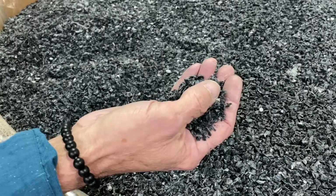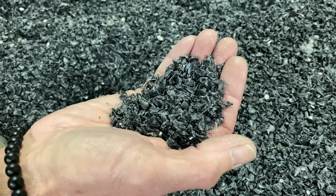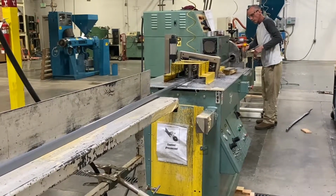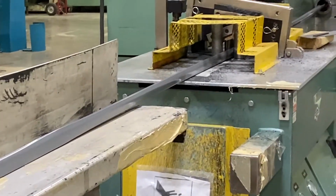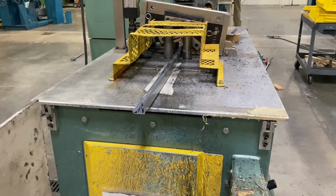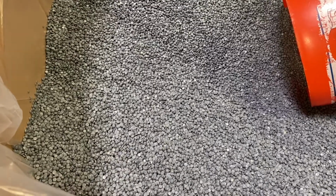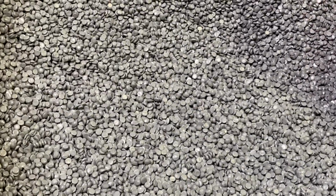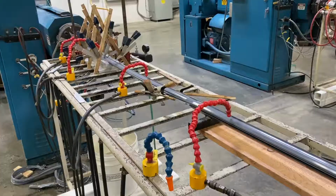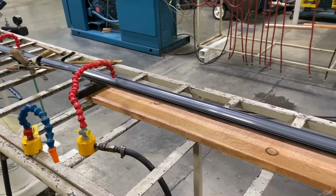This process starts by feeding plastic material: pellets, granules, flakes, or powders. The thing that makes us different from everybody else is that we reclaim the scrap plastic that we use in our other manufacturing products. We take this plastic in its whole form back to our grinding department where we grind it into pellets. We then take these pellets and we use them as media in our extrusion process.